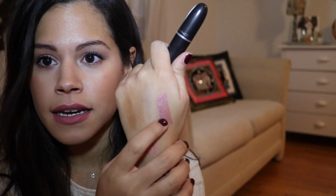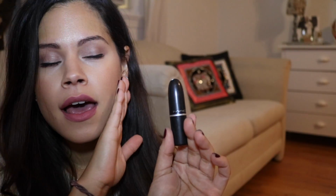As you can see, it has a very mauvey undertone. I love lipsticks with a mauvey undertone or a rosy undertone. So this I can wear every day. Literally, if I don't know what lipstick to wear because of my eye makeup or whatever makeup I'm wearing that day, this is my go-to because it just works and it's so, so pretty. So MAC Syrup by far is my favorite lipstick ever. Out of all lipstick brands, it's my favorite lipstick.